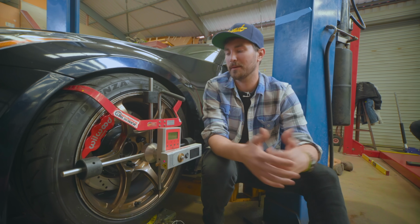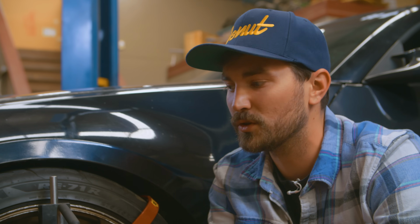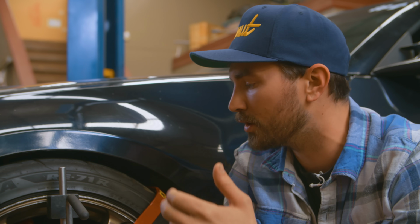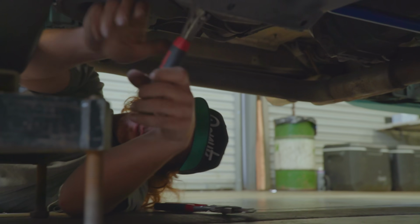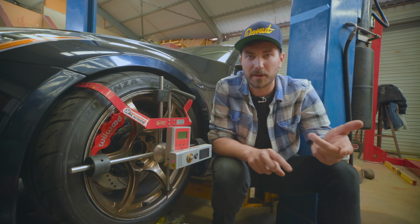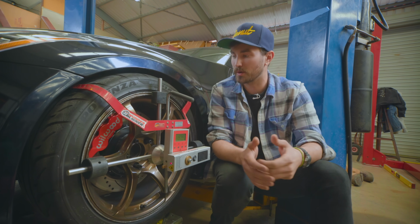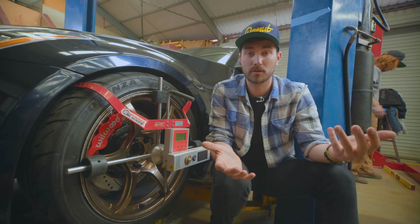There are a few different kinds of alignments you can get. If you go to just some normal old alignment shop, they're gonna give you a basic alignment that follows the factory specs. What we got going on today is our boy Tanner, who came to us, and he'll do whatever we want. We can spec out a drift spec, or we're going for grip. So we're gonna set the car up to get the most grip possible so we can crush the track.